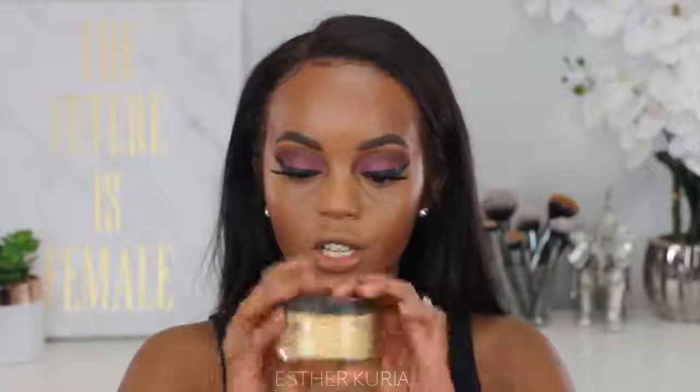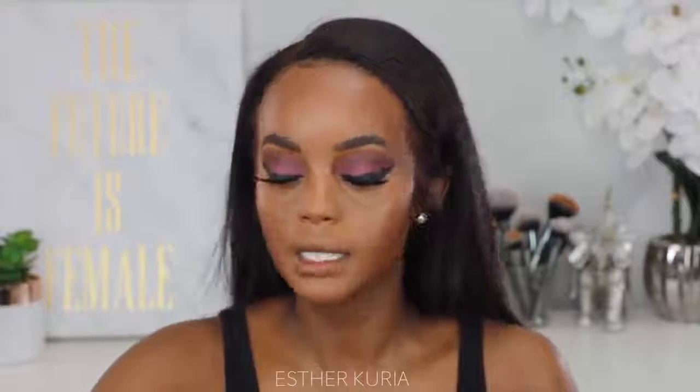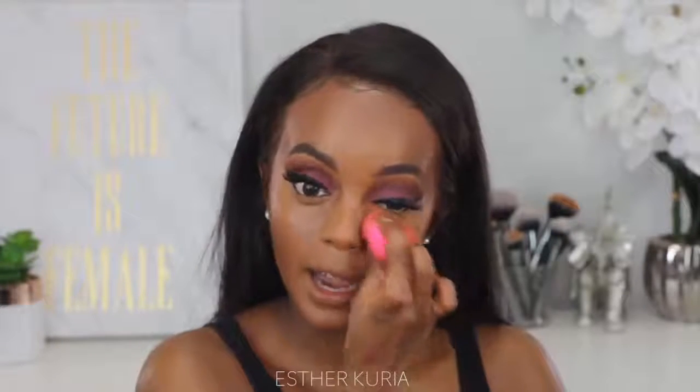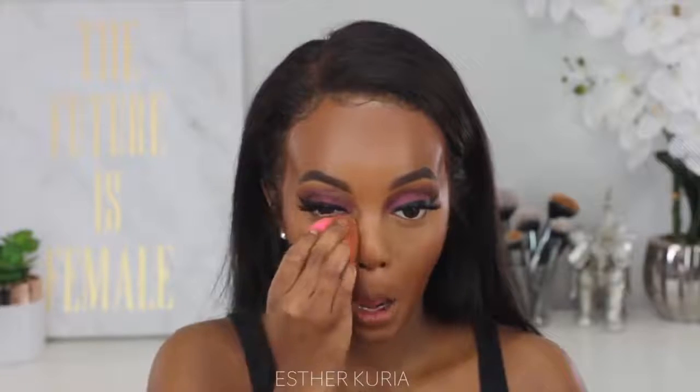So now I'm going to set underneath my eyes, and I'm going to go ahead and grab my Sacha Buttercup setting powder. This one is hands down one of my favorite products to set my under eyes with. I just love it. I have no flashback with this product, and it honestly takes care of the lines that I have underneath my eyes too. So I do love this product a lot. Oh yeah. Oh, this is so nice.